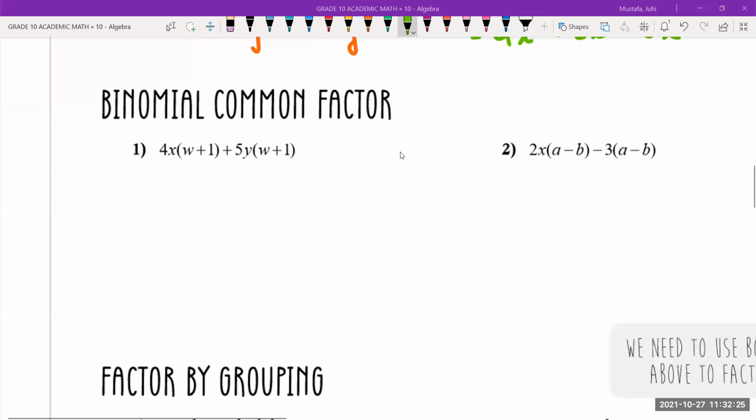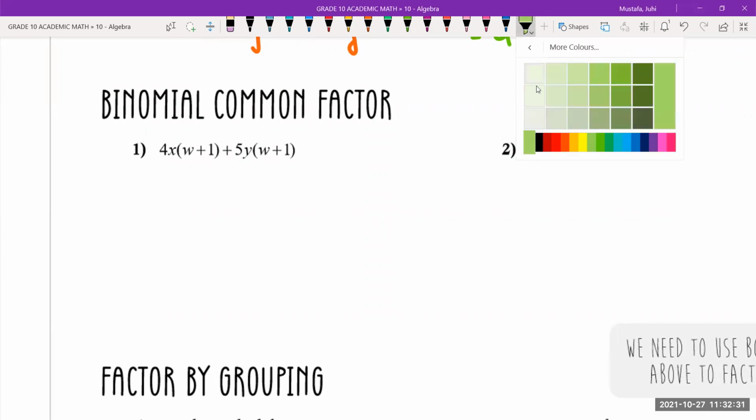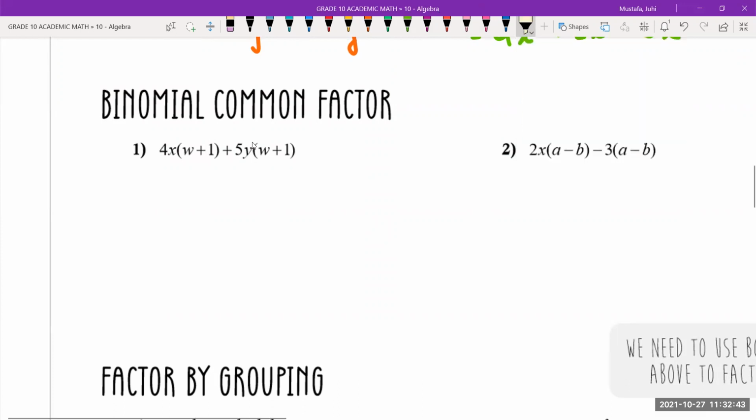Okay, so the next type of common factor is called a binomial common factor. So take a look at the first question and ask yourself again, is there anything common between these terms? And when you look at them, you actually do notice that there is something that is common between this first term and the second term. What is common between both of them? Krushi? Yeah, do you notice that there's a W here and a W plus 1 here?